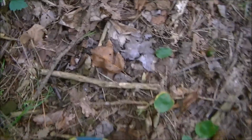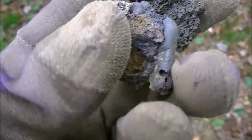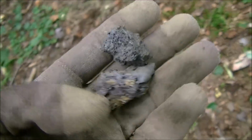So this was pretty odd. I ran over these with the detector. They were sitting right on the surface. Looks like lumps of coal. Some sort of hot rocks anyway. Pretty fascinating. I'll just let those go.